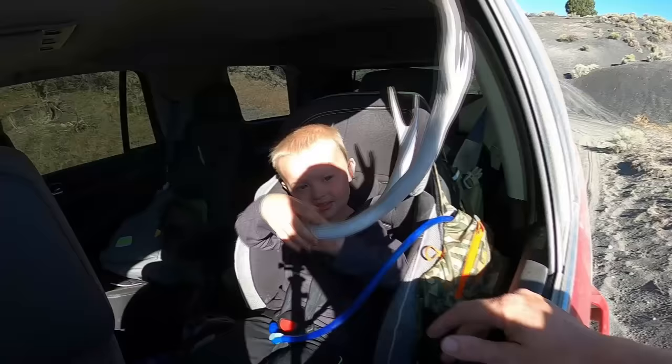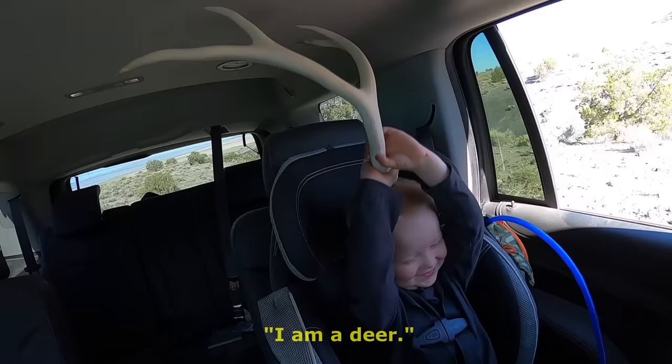Look what I just found. It's a mule deer antler. Oh, it's a nice one too. I'm a deer. You're a deer.